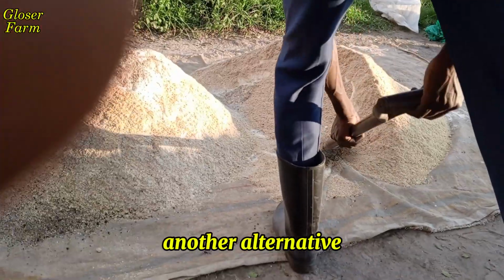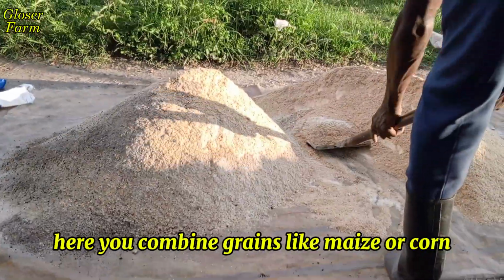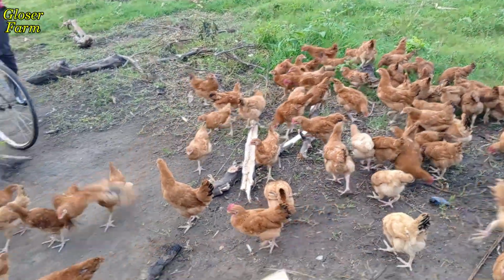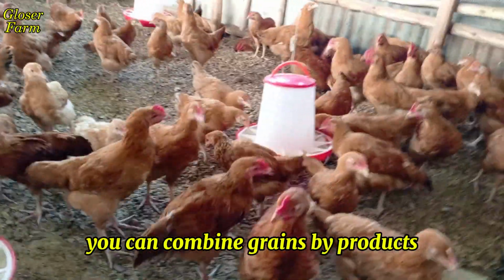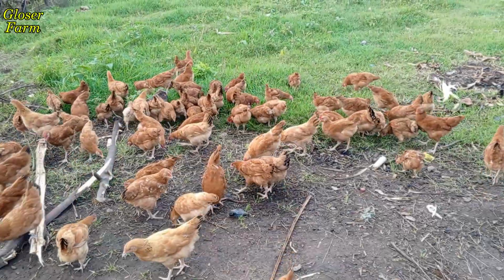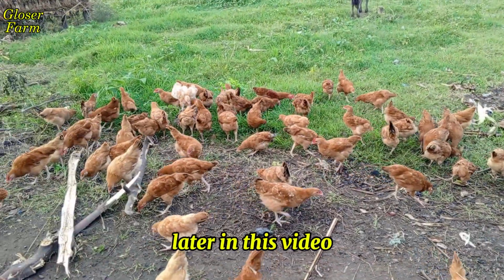Another alternative is combining locally available grains and agricultural byproducts. Here, you combine grains like maize or corn with agricultural byproducts like maize bran, wheat bran, or wheat pollard. To make the most out of these resources, you can combine grains, byproducts, protein sources, and additives or supplements into a balanced feed mix. I'm going to talk about how to make homemade additives for chicken later in this video.